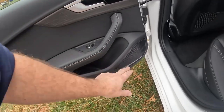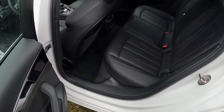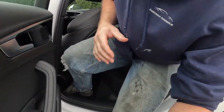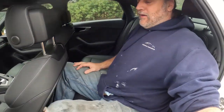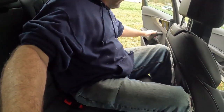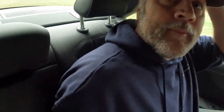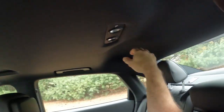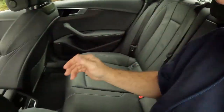Looks like we got a tweeter and a speaker, and our window control is right there. And you can see what we have for room here. I'm gonna try to get in here. Now, I can actually sit in here, I think. Let's shut this door. My knees are in this. If you look up top, there's a bump for the head, which actually works. My head is starting to rub this a little bit. I could probably sit back here.